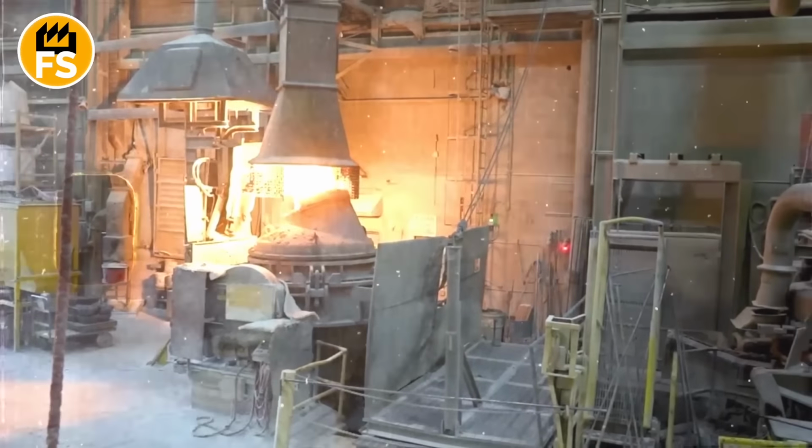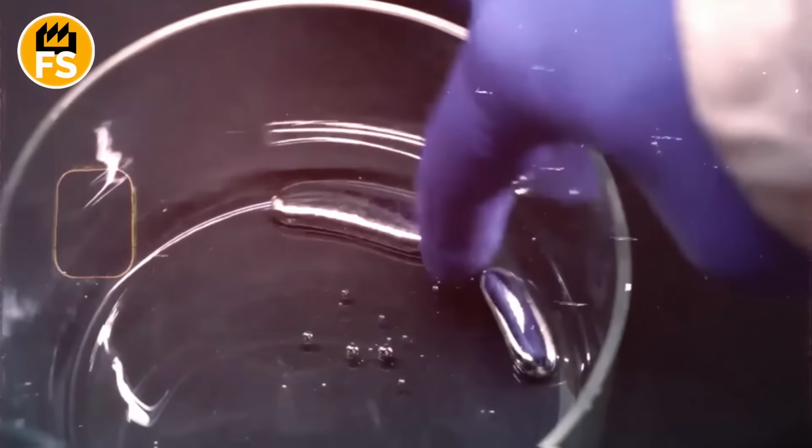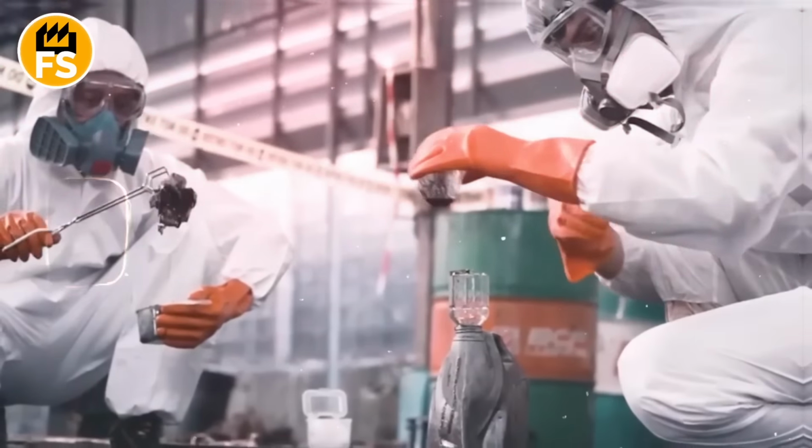At large state-run or licensed operations, oversight is stricter. There's air monitoring, waste disposal protocols, and tracking of every kilogram of metal. At smaller or semi-legal operations, the risks are significantly higher, and these have historically been the source of local contamination and poisoning.